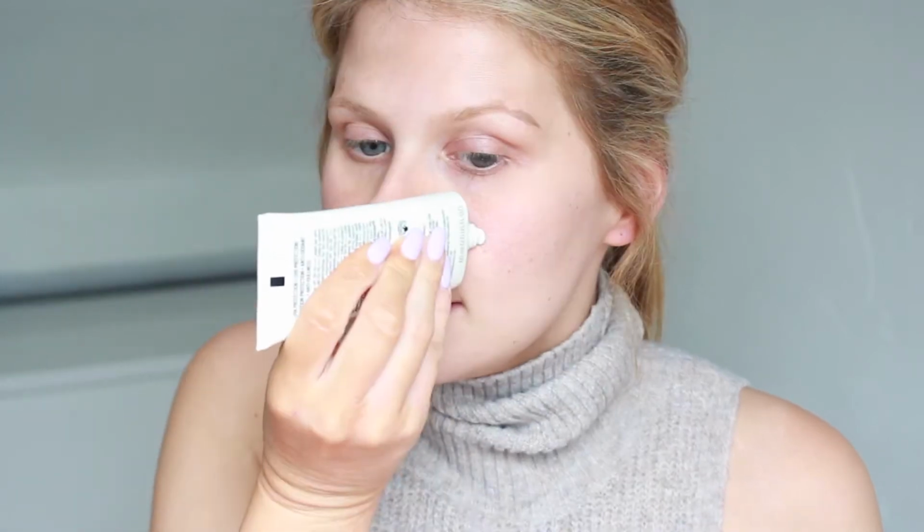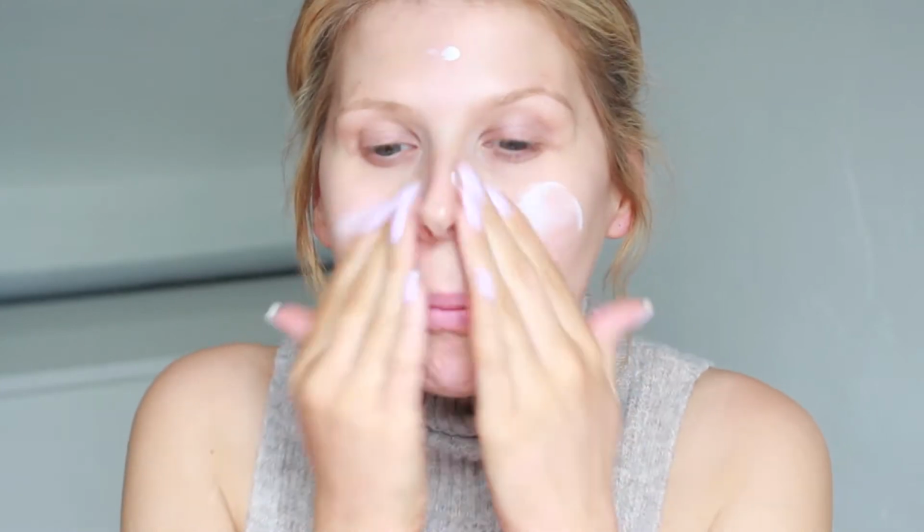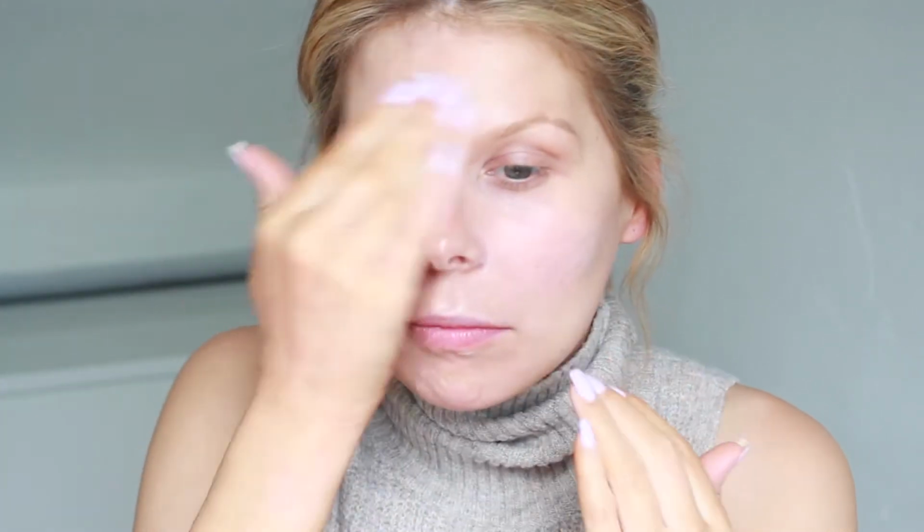So we are starting off this makeup look using the Body Shop Skin Defense SPF 50+. I have been using this every day. I'm really paranoid about using SPF, so I always make sure it's a 50+ one, which I use on my skin daily.